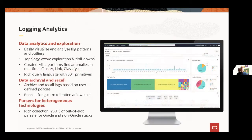So let's have a look at log analytics in a bit more detail. It's this way of ingesting log files. It's not only from the logging service; I can bring it in from anywhere within cloud or other clouds or on-premise, and bring those into my logging analytics tool and get a really easy visualization and analysis of those log patterns and identify outliers, things that are odd and unfamiliar that don't normally occur.